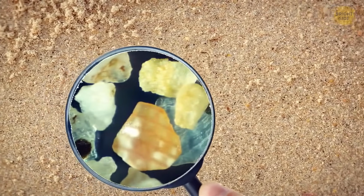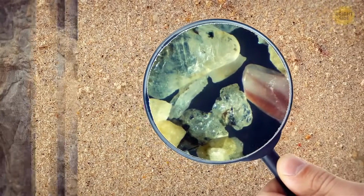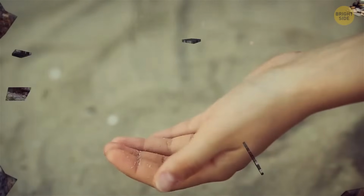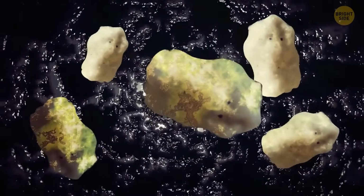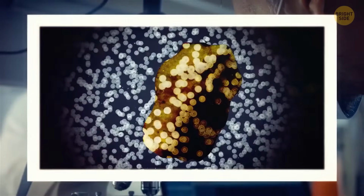Can you guess what this is? It's sand, under 300 times magnification. Sand is rock broken into micro pieces after eroding for millions of years. Also, communities of microbes live on a single grain of sand. Things can get really small in this world.